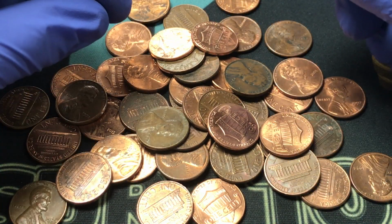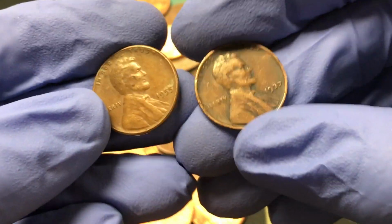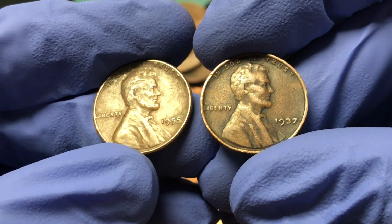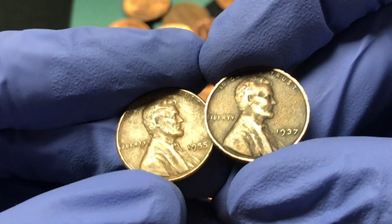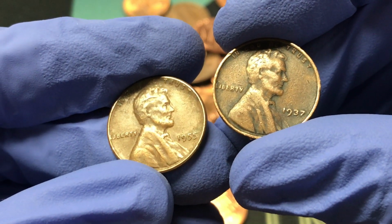And we are continuing the roaring start with, two rolls later, two more wheat pennies. So we did miss one roll, but the next made up for it. We have a 1955 on the left and a 1937, which is a pre-1940, obviously, which is slightly better and more interesting to find. So still above the pace of one find per roll. At this point, really happy with the hunt so far.